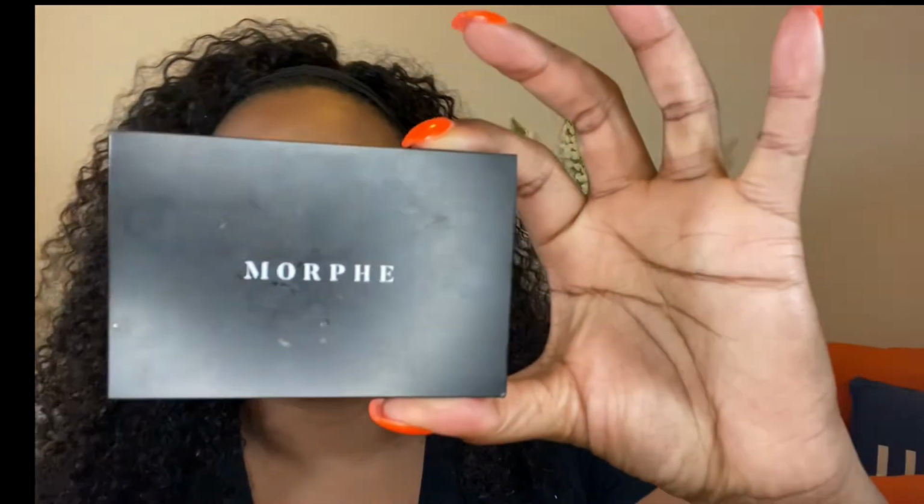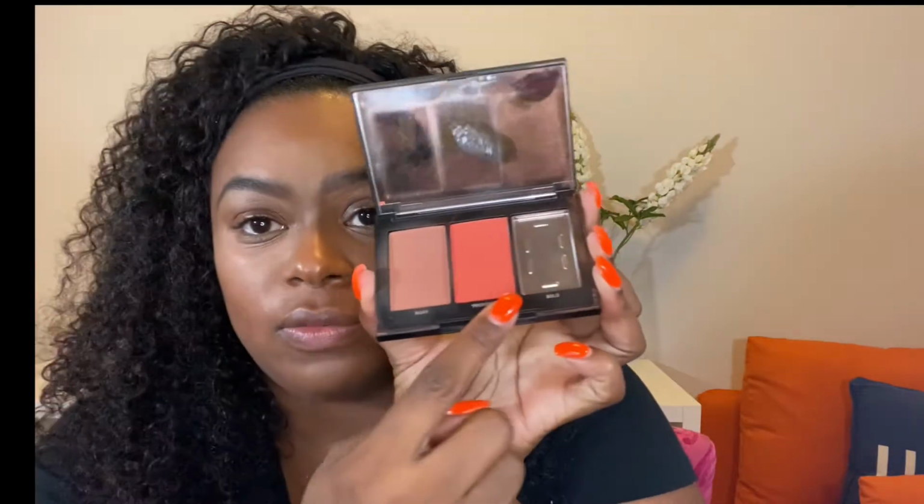Next, I just go in with the Morphe blush trio, and I don't know the name of this one. It doesn't have it on here. I'll just show y'all the colors. Listen, the bold fell out. It was a highlighter, and it was okay. It was really red. I didn't really care for it that much. But these two shades I use interchangeably as a blush or like a contour.